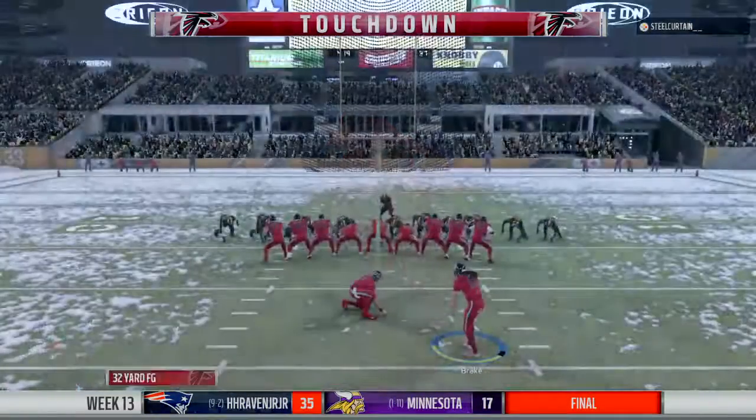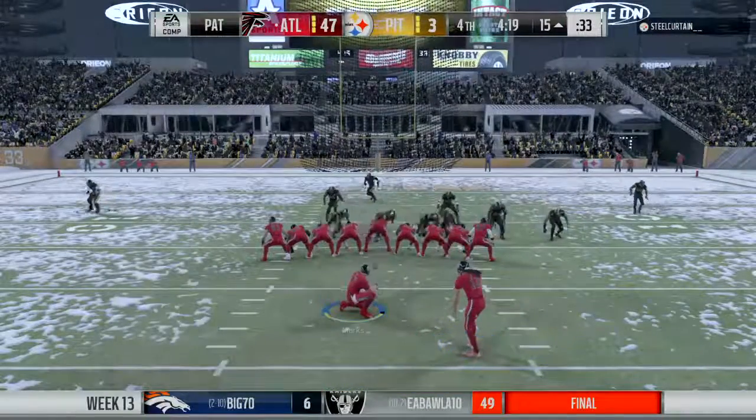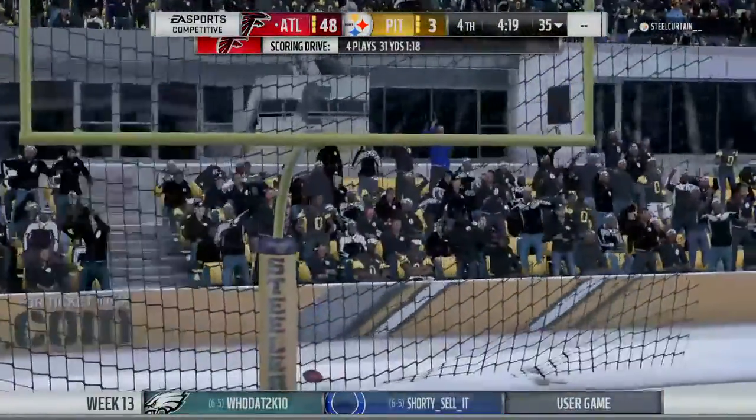A great effort there with touchdown number 8 on the year. And the Falcons continue to pour it on. And this one through the uprights and good.